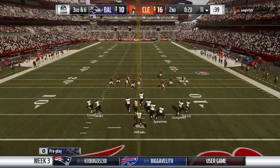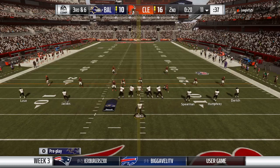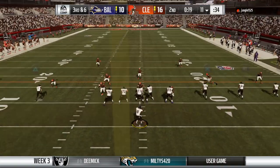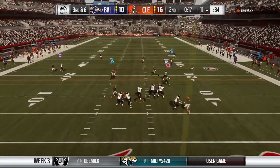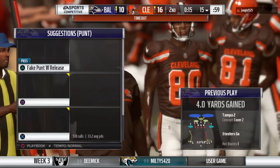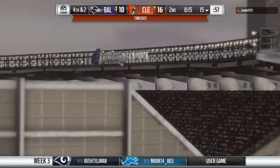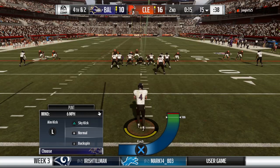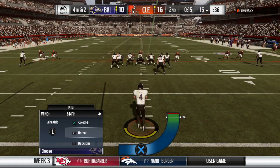And on 3rd down, a nickel formation here defensively. Jackson from the shotgun. He can run for it, and he will. He'll wind up getting 4 yards there on his own, but it also brings up 4th down. Here's Sam Cook now, standing just about on his own goal line.